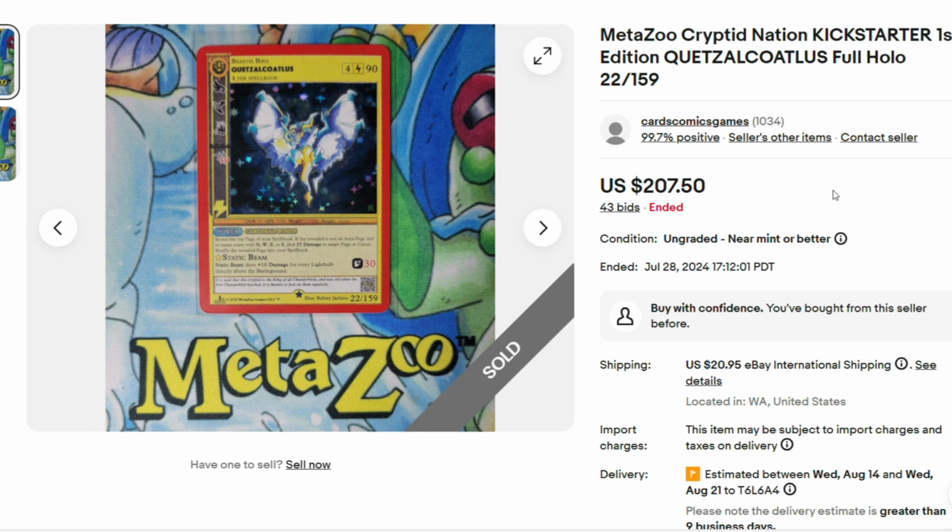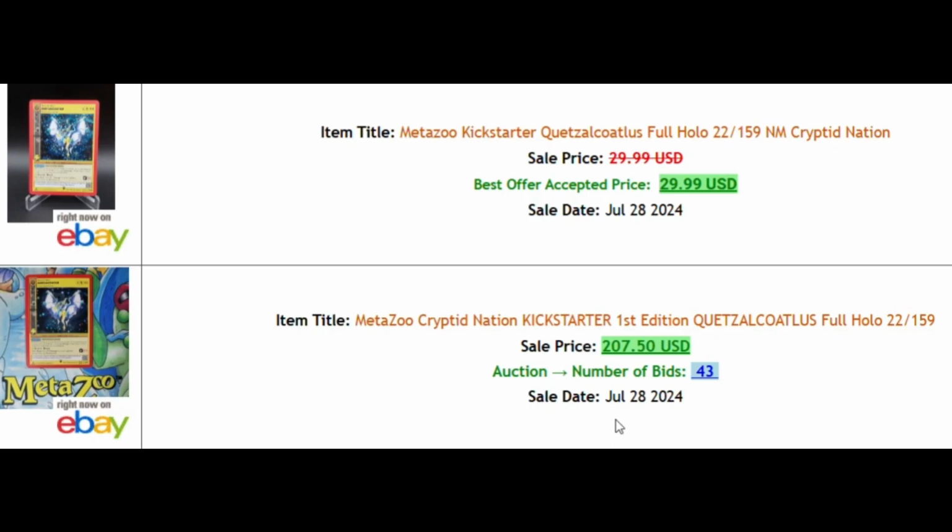And what happened here? If anyone knows anything about this auction, I'm sure you're looking at it right now too and thinking, what? A raw Quetzalcoatlus Kickstarter sold for $207.50 in auction. How is that possible? And the reason I say that, because that was July 28th, there was another one that sold for $30 on eBay. The exact same card. I don't know what was so special about this one that sold for $207.50.